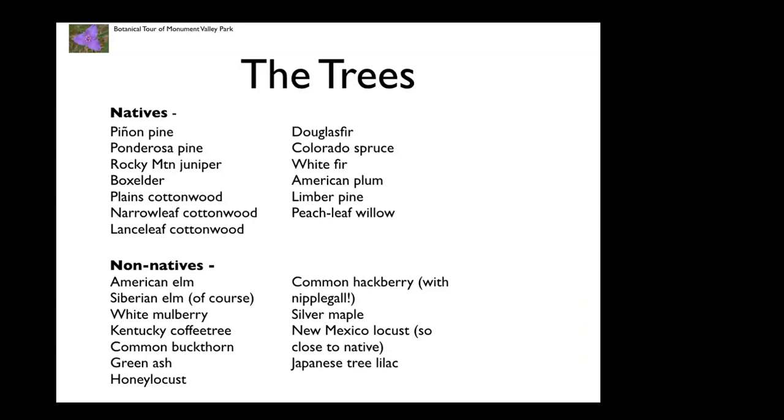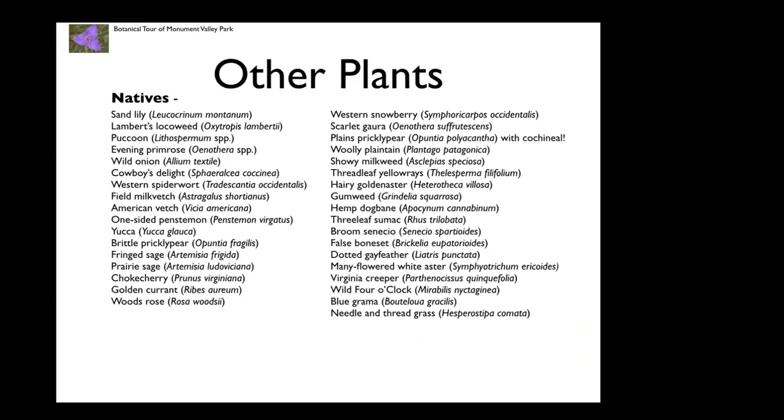The hackberry is one that's getting planted a lot. And that one's always fun because it almost always has the nipple gall. And that's always a crowd thriller when we're on a tree tour. Other plants, I was going to say perennials or perennials and annuals, but there are some shrubs in here as well. And once again, not expecting anybody to remember all of these plants, but you just get a sense that there's a huge variety of plants, and they bloom from spring to very late summer.